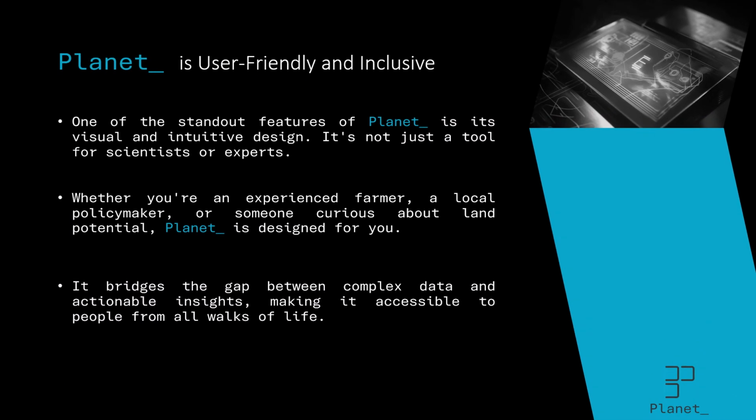One of the standout features of cLimate is its visual and intuitive design. It's not just a tool for scientists or experts. Whether you're an experienced farmer, a local policymaker, or someone curious about land potential, cLimate is designed for you. It bridges the gap between complex data and actionable insights, making it accessible to people from all walks of life.